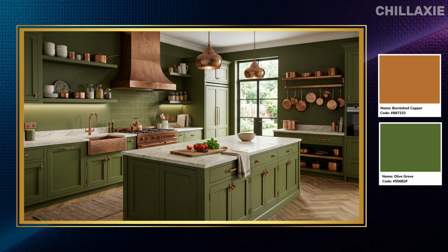Keep the ceiling a very bright, clean white and ensure lighting is layered. Under cabinet LEDs wash the countertops in light, highlighting the intersection where the olive meets the copper. It is moody, soulful, and feels like a secret club.